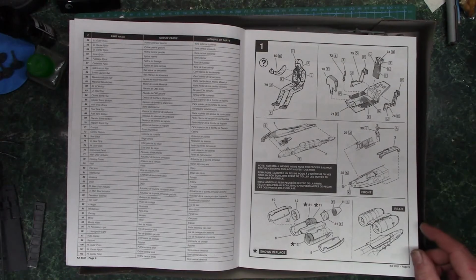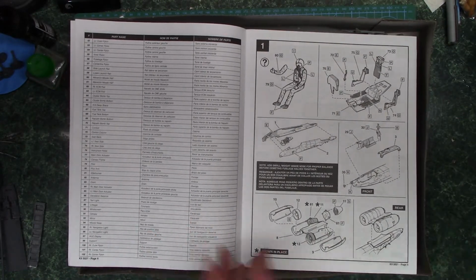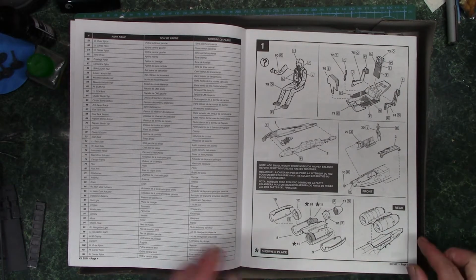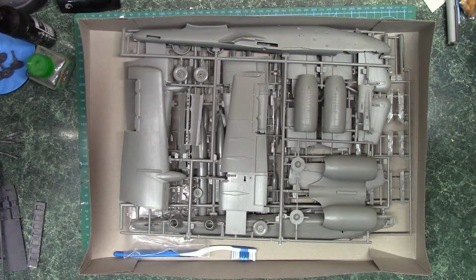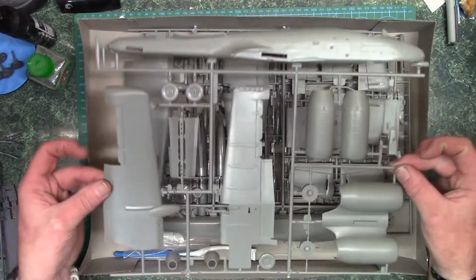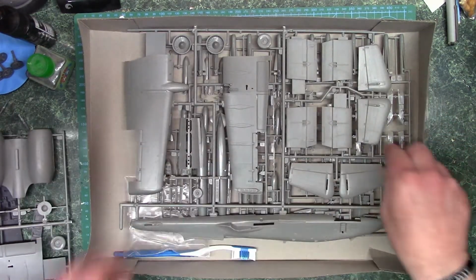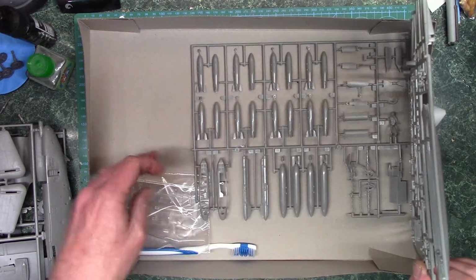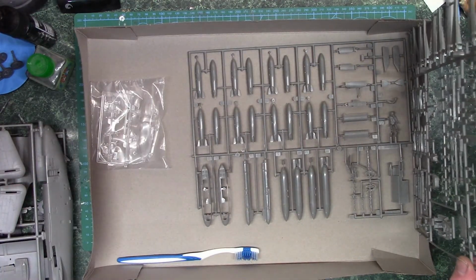And then putting it together, and I will show you guys because I have permission to go ahead and video while I do this build up, but the problem with a lot of Revell stuff is the seam work. It's crazy, so there'll be a lot of that. But as far as the model goes, it's 1, 2, 3, 4, and the clear part sprue. So there's basically 5 sprues, which makes it great.